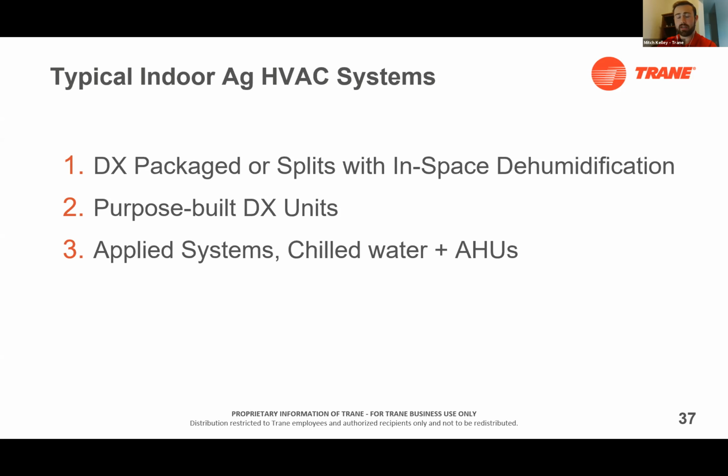So there's three basic types of systems that we see in this space. One is going to be combining traditional DX package units or split systems with in-space dehumidification, also known as series dehumidifiers. So this would be your Quest units. There are purpose-built DX units, so these are units that handle both the latent load as well as the sensible load in one unit. And then there's more applied systems. So that's taking advantage of chilled water and hot water systems with air handling units throughout the space to again handle the entirety of the latent and sensible loading with one unit.